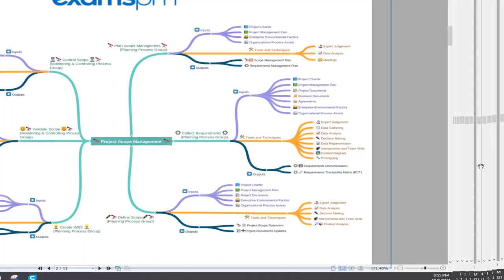Okay, the next one is project scope management. Plan scope management, collect requirements, define scope, create WBS, validate scope, control scope. We are focusing mainly on the outputs. Scope management plan, requirements management plan. Then collect requirements: requirements documentation, requirements traceability matrix, RTM. Then define scope: project scope statement, project document update. Create WBS: scope baseline, then project document updates. Validate scope: accepted deliverables, change request, work performance information, project document update. And then control scope: work performance information, change request, project management plan, project document update.